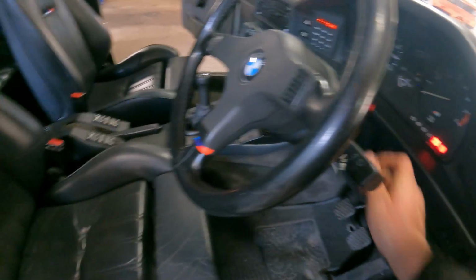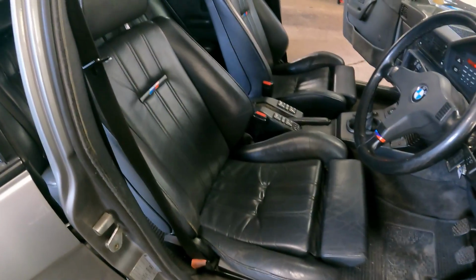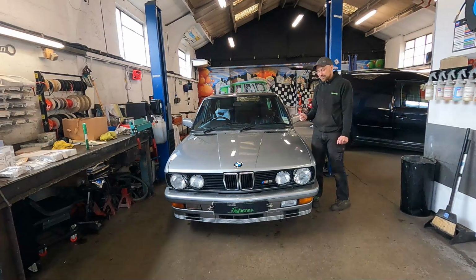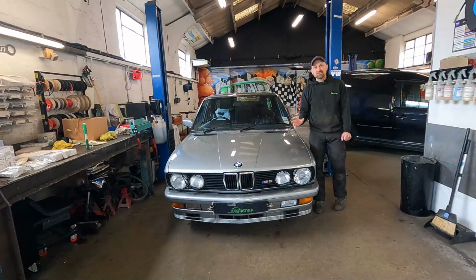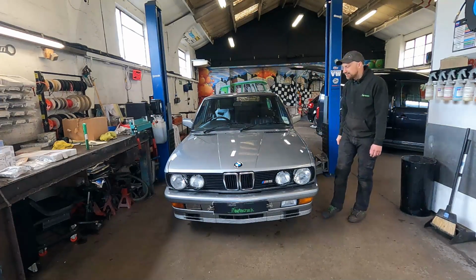So if we turn the ignition on, let's see if it's got a memory saved. Very, very cool. But what's come as a bit of a shock, I've just done a history check on it, and its last MOT was in 2009. So it hasn't had an MOT for 13 years. So this has obviously been dried, stored away somewhere. It drove around until early 2010 and then it was tucked away. So we're gonna go top to bottom, get it fully mechanically recommissioned, get it through an MOT and get it back on the road and back to the customer.